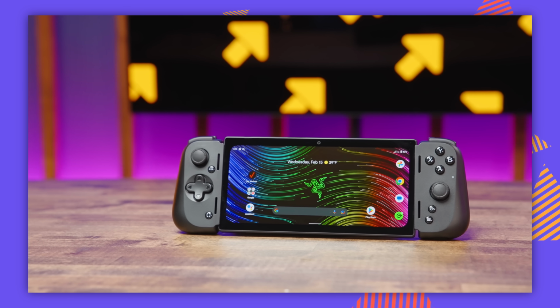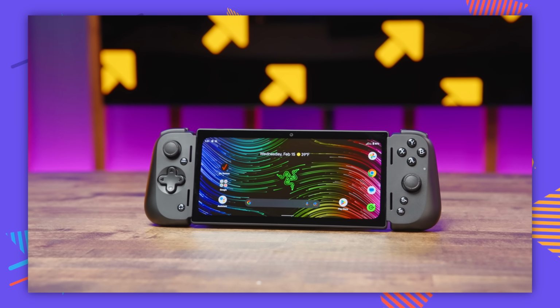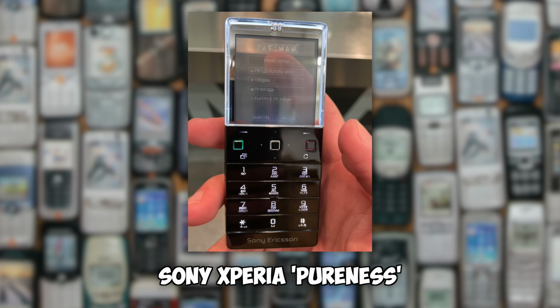It has cellular connectivity. And as we all know, if you have a phone number attached to it, it means you're a phone. We have a controller. You've got the ability to play games. And here's the thing. It's basically the same size as a phone. You're not doing great with this argument here. This is really falling apart on you, just like the Razer Edge. The Xperia Pureness. Are you not a sinner? Are you playing with your pureness?